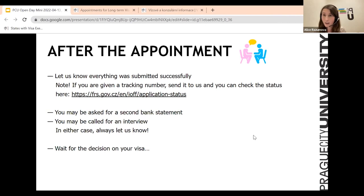And so after some time, when you receive your decision, please let us know what it is, of course. And so there will be other steps that you would need to follow after you hear from the embassy about your visa. So let's have a look at them.